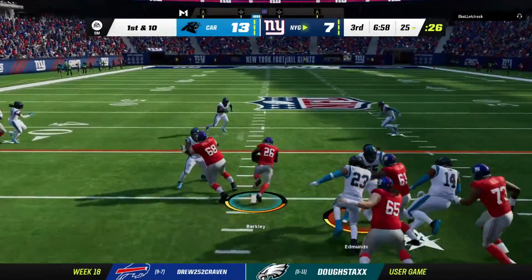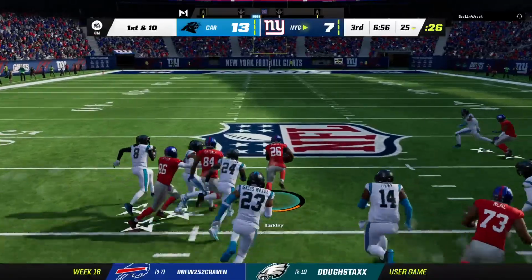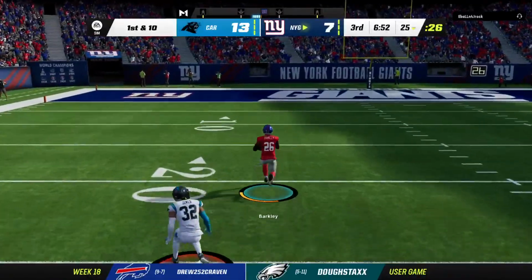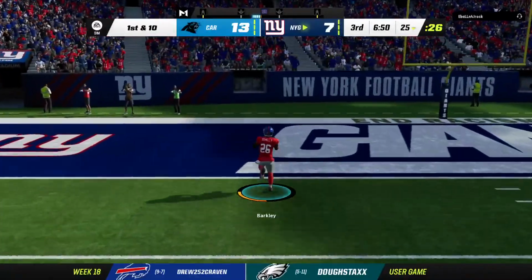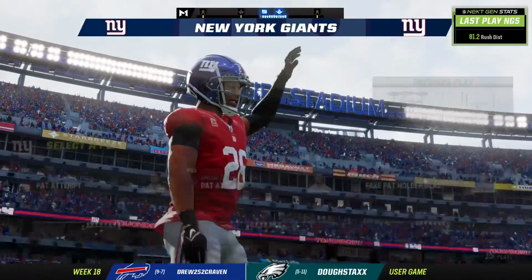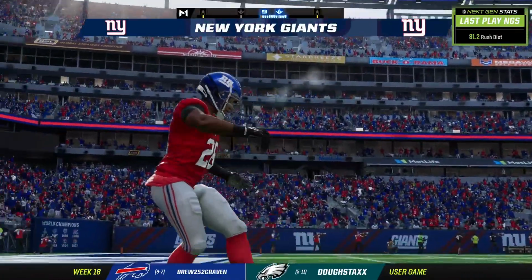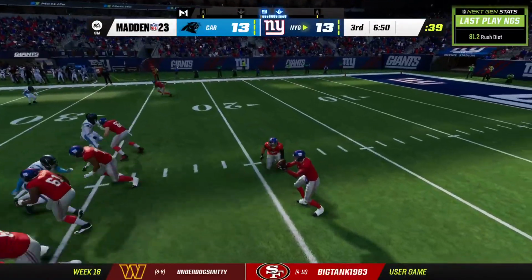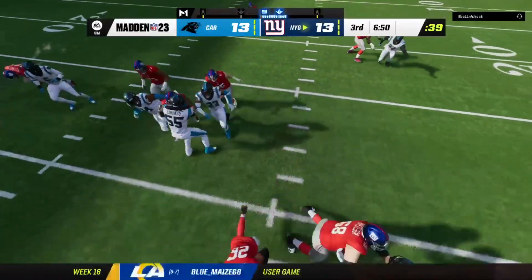Second half begins with a run from Barkley. And some space here. Down the numbers. There he goes. Touchdown, Giants. I don't think you can get any more efficient or tidy, whatever word you want to use in that. And one play, 75 yards in zone.